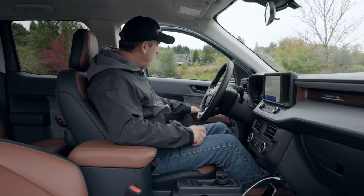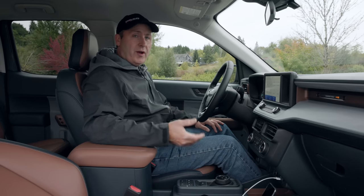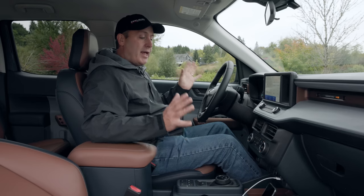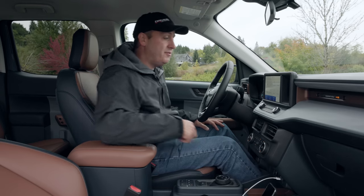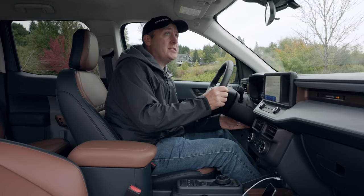I even like these door pulls, the exposed rivets. There's just a lot of cool, very unique ideas here. It's kind of like they just said, let's start from scratch and see where we go. I even have a little control here for my tiny little window in the back. That's a Lariat exclusive. Steering wheel, in, out, up, down. That's good, lots of adjustments.